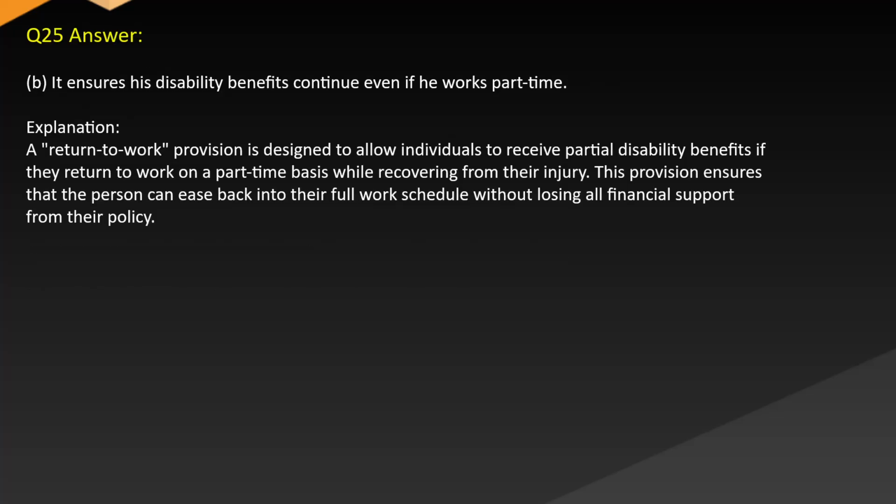Answer: B. It ensures his disability benefits continue even if he works part-time. Explanation: a return-to-work provision is designed to allow individuals to receive partial disability benefits if they return to work on a part-time basis while recovering from their injury. This provision ensures that the person can ease back into the full work schedule without losing all financial support from their policy.